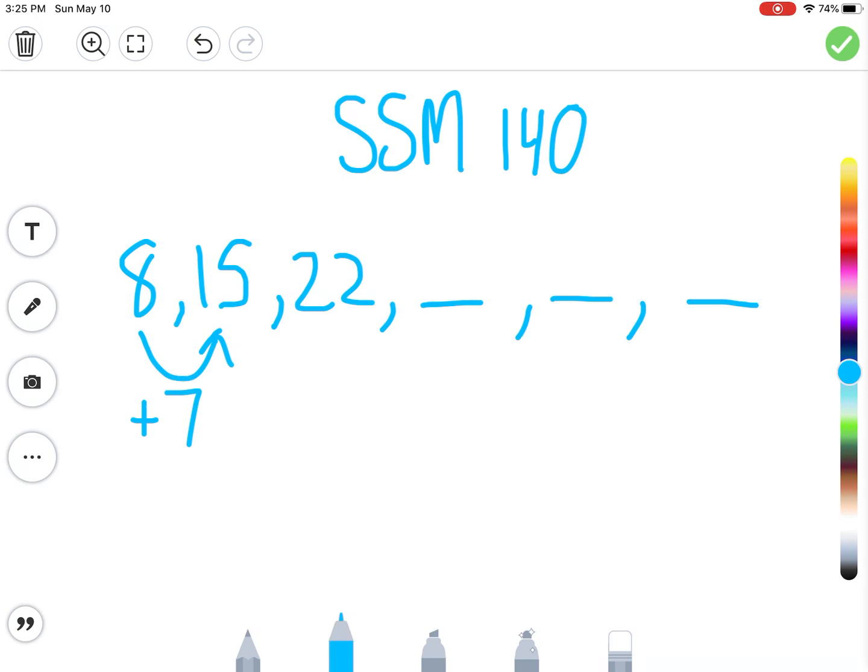So I'm going to do the same thing for going from 15 to 22. So I'm at 15, 16, 17, 18, 19, 20, 21, 22. Okay. It is adding 7 again. So I know that the pattern's just going to continue that same thing. So for describing the pattern, I could say that they're adding 7 every time, or it's increasing by 7.